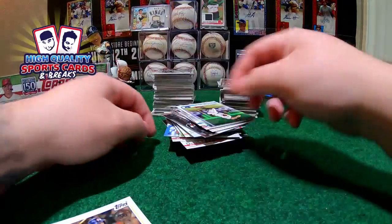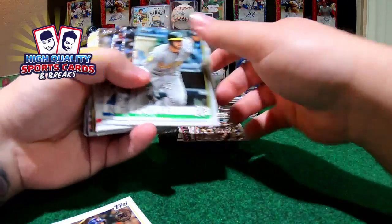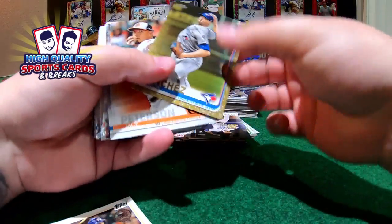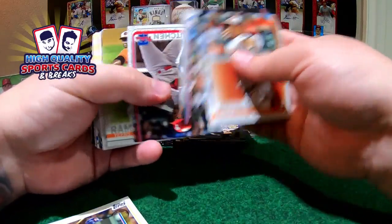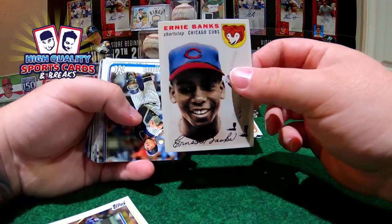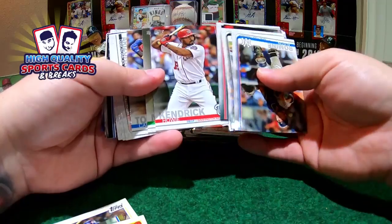Jose Altuve, All Stars. Pujols. We got Sanchez, Toronto Blue Jays, out of 2019 gold pattern. Looking for the first out on this break. Hopefully in these three, we can have three. Ernie Banks, nice iconic reprint card. We had three 101s last night, two in the same break and one in the last break of the night. That was beautiful, man.